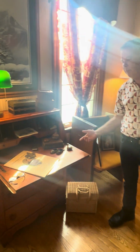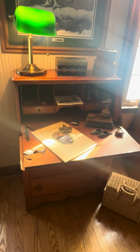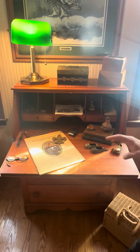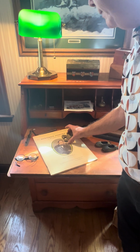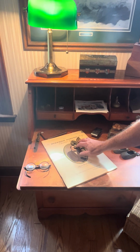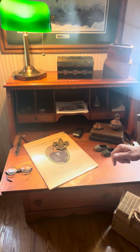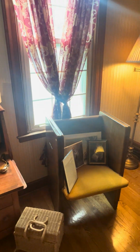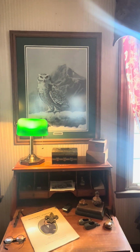This is one of many secretary desks that you'll see in this estate. And then we just have some unique pieces. I believe this is an Eagle Scout emblem. It's a paperweight. We have a lot of Scout memorabilia throughout the estate, and I'll show you some more of that here in a few minutes. Quite a few prints. We have this beautiful eagle print up here. It is signed and numbered.